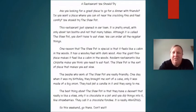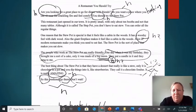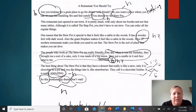So we took this exact same one that we've looked at a few different times about the stew pot and went through and just highlighted where are areas throughout this review that keep me hooked. And so this one is an annotated version of it, and I'm going to go ahead and just read the parts of the hook. So right at the beginning, the are you looking? So it starts with the question and kind of sets you up.